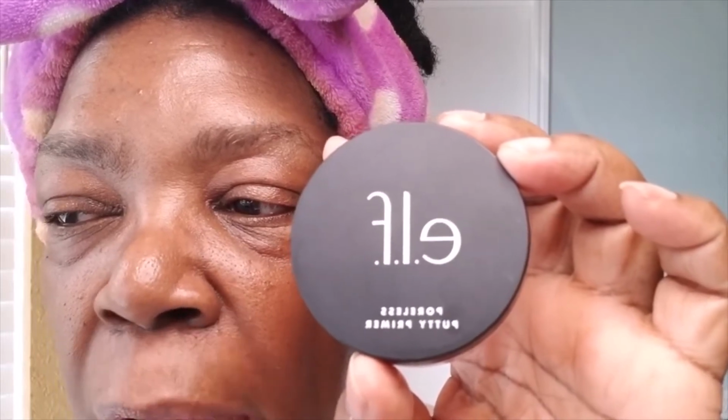So let's read up on the e.l.f. Poreless Primer. Okay, so the e.l.f. Poreless Primer retails for $8, and it says the Skin Perfecting Poreless Putty Primer is infused with squalene to help grip makeup for all-day wear and help protect skin from moisture loss. The velvety texture glides effortlessly over the skin, smoothing over imperfections for a poreless effect. So we're going to test it out and see. Again, it's just this beige color. So I'm going to put it in my pore area.